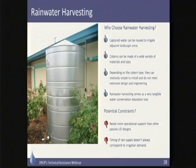And the benefits of this are quite numerous. Obviously, it can be captured to irrigate adjacent landscape systems, and oftentimes the very stormwater LID technique that's right next to the cistern can be irrigated with it. Again, they can be made of a lot of different materials and shapes and sizes. We have a metal cistern shown in this particular slide, but there's a lot of different products out there that could be put into place.